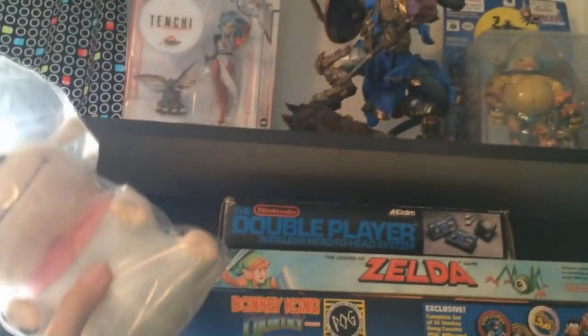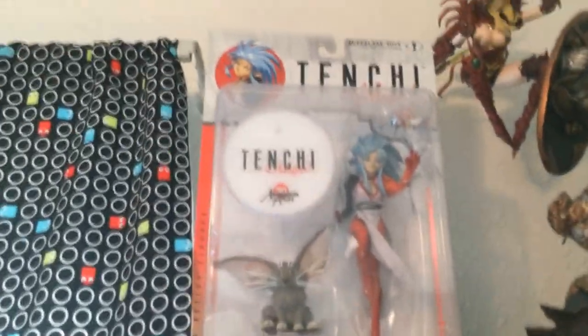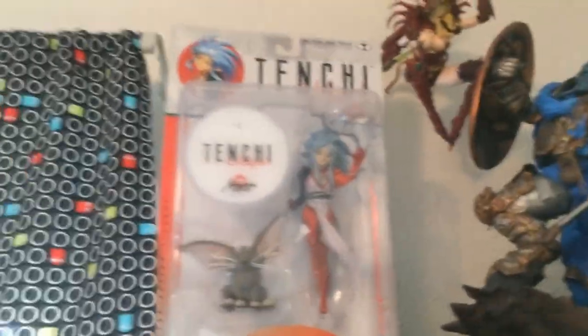Alrighty, so we have a Harvest Moon cow and a Harvest Moon horse. Harvest Moon, one of my favorite series. Something really, really satisfying about building a farm and banging the village girls. I don't know. I used to watch Tinge all the time, and I found this at a garage sale, like everything else here. So I had to pick that up.